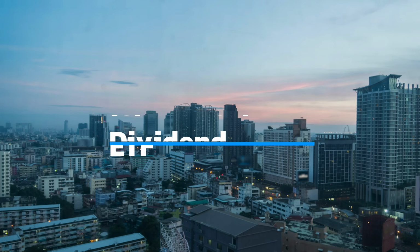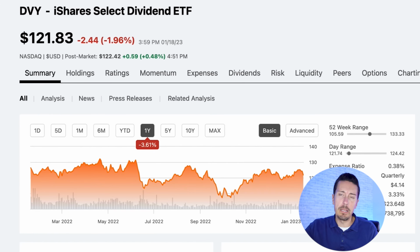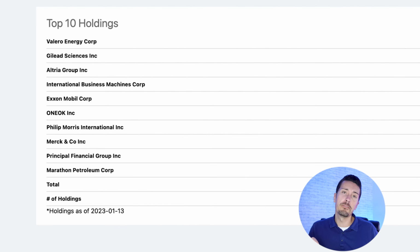And number 4, an ETF that pays a great dividend, DVY, the iShares Select Dividend ETF. Right now it's going for $121.83, another big one, another more expensive one from a price perspective. However, if you look at their dividend yield, another good one at 3.33%. So obviously you get what you pay for there. The expense ratio is a little bit higher than the other ones at 0.38%. This one has a total of 105 different stocks that make up this ETF.